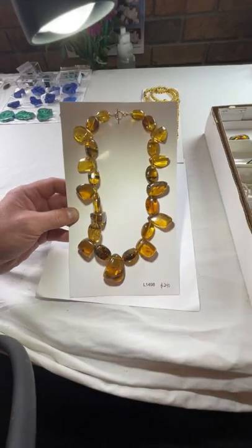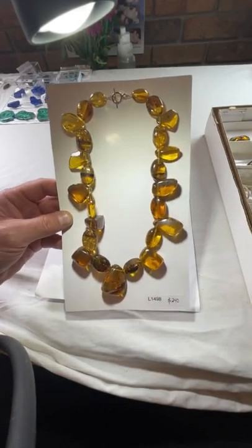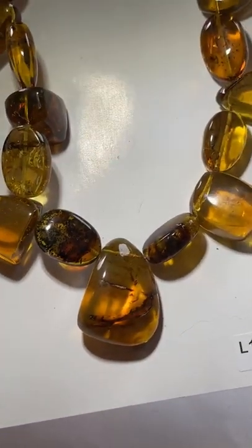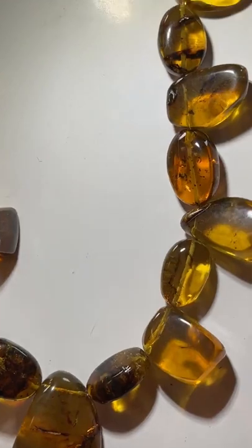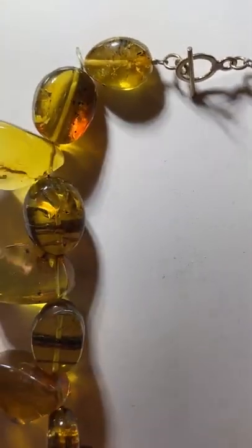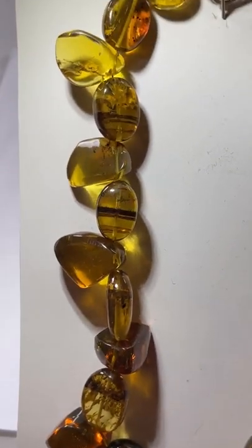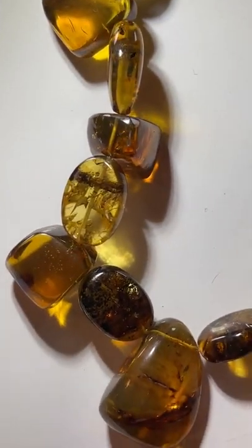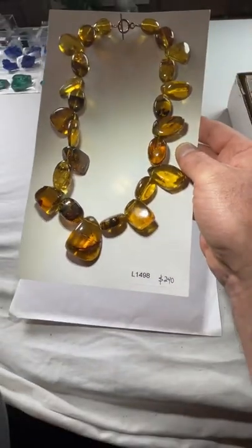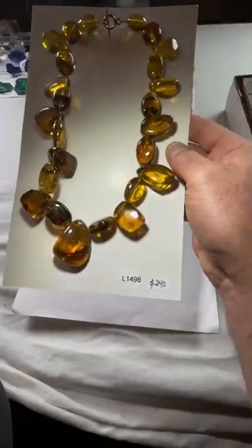What else do we have here? We got this ginormous amber. Huge. Fantastic. Lots of weight. Really big statement piece. All Mexican amber, guaranteed natural. Bought by my friend from the miners. Huge piece. 240 on that.